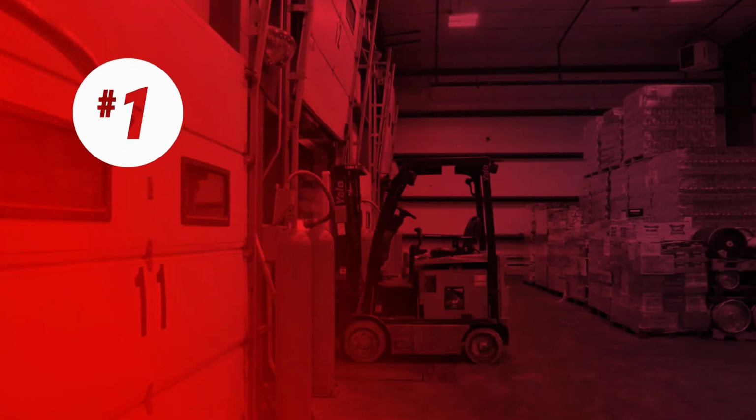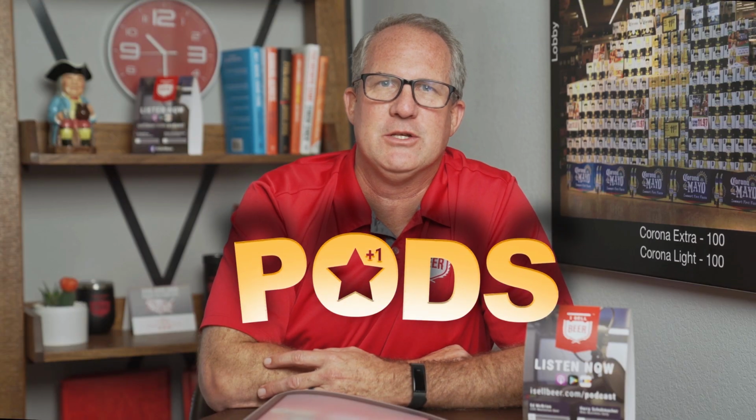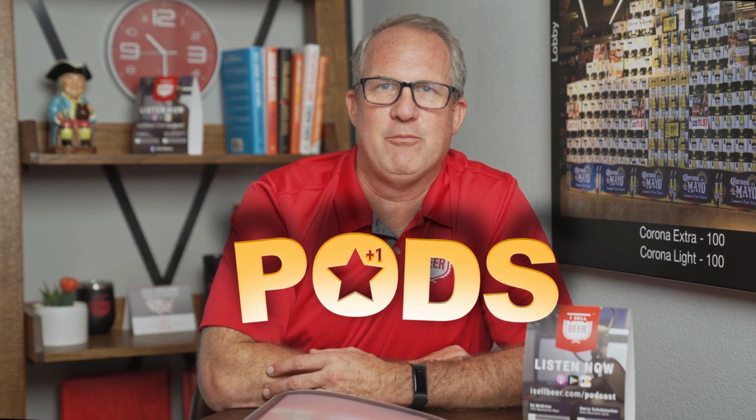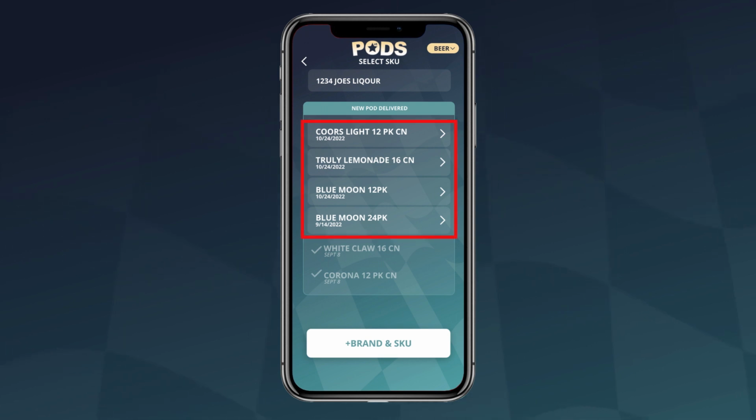The first thing I'm very proud and excited to announce is that we released Pods integrated with Encompass. So Pods, as you know, is for tracking new points of distribution and validating that the product actually made it to the shelf. Well, as I promised last year, we did an integration for all Encompass distributors. And so what's happening is our computers are talking to their computers, and it's telling the sales rep when they're in a specific account, which SKUs have been delivered that qualify as a new point of distribution.